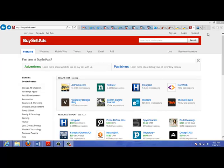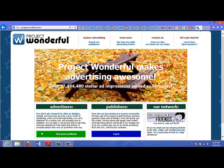Okay, this other site that I want to show you is called Project Wonderful, and this site has a different system of charging for ads. You basically bid on ad spots for the day, as opposed to spots for the month on BuySellAds.